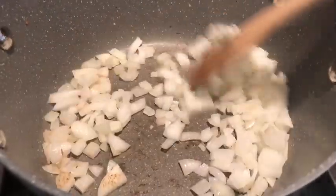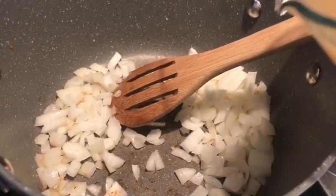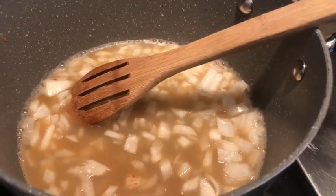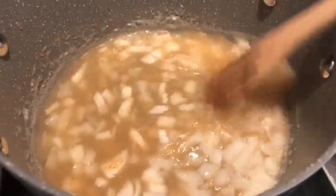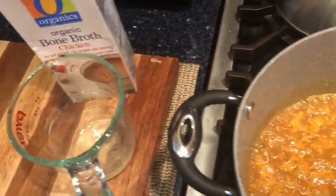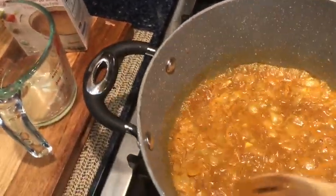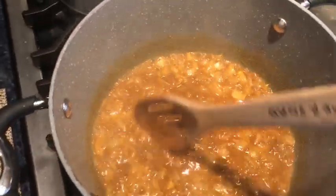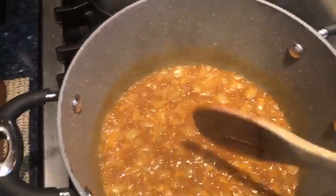So over medium-high heat, put the chopped onions in there with only 1.5 cups of the broth, and we're going to simmer it for about 10 minutes. Once that comes to a simmer, we're going to add in all of the other dried spices and stir that around.